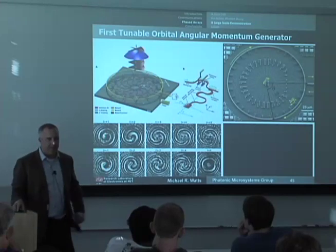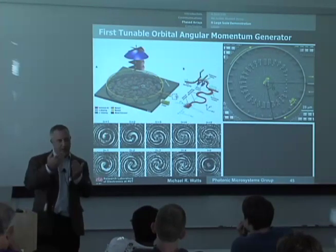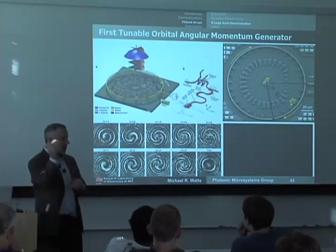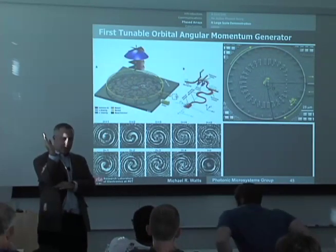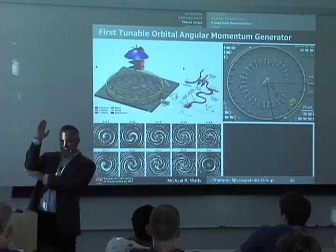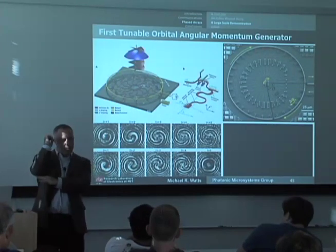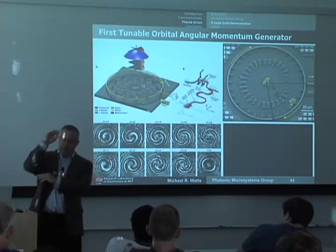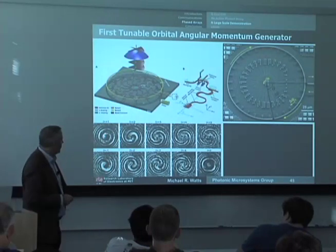So when you think of the emitted phase front, what you have is a corkscrew coming out, and if you draw a k vector off that corkscrew, you realize that a component of that k vector is now angular. So you end up with an angular orbital momentum coming out.